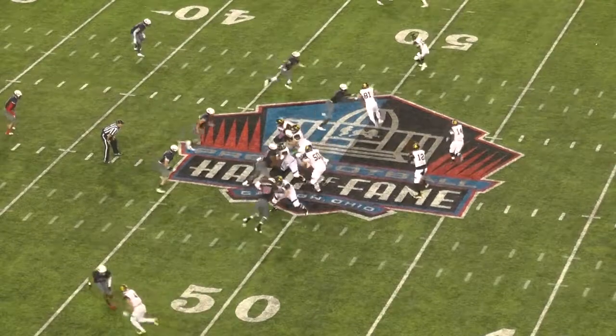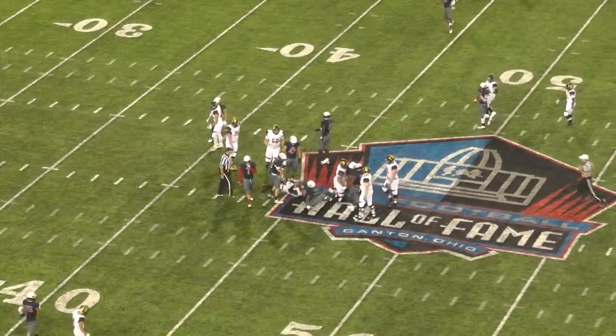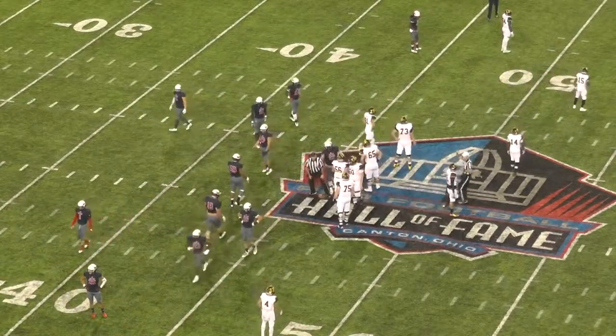Malone's just not getting downhill. No, not at all. And that was that little option pitch fake, and Russell gets the ball up to the 45-yard line of Malone, where they'll be facing a 3rd and short.